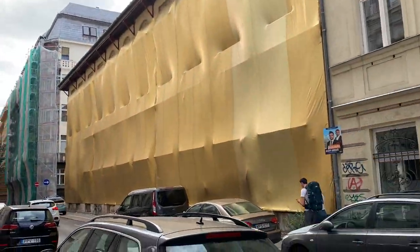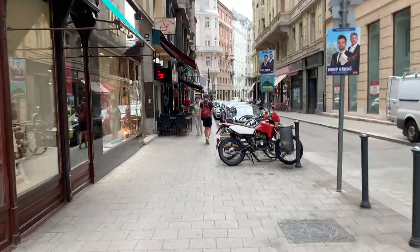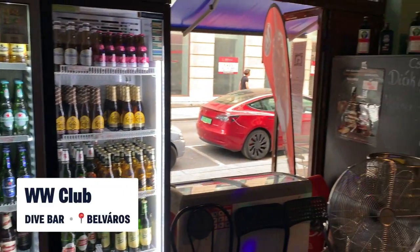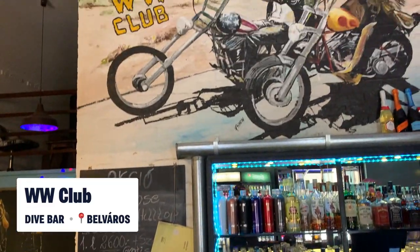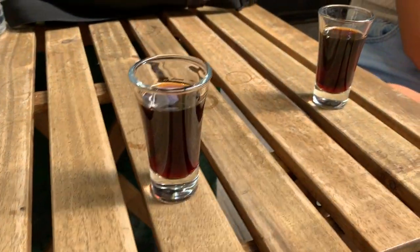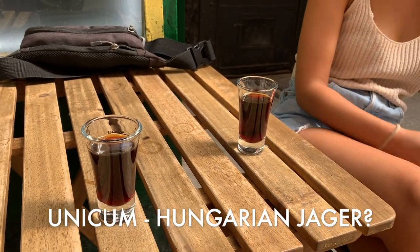And gold building. All right, looks like WW Club's actually open. This is WW Club. The reason we'd been wanting to come here is they have insane prices and promos, both for beer and for Unicum. All right, this is our first time trying Unicum, the Hungarian, basically Jagermeister.